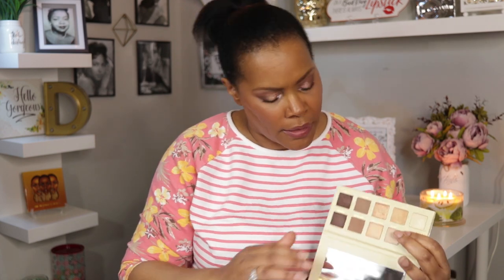And I can make it work, but this brown, when I think that it is going to be a good crease color, is a little darker than whatever I expect it to be. So I'm probably going to have to pull another shadow to go with this palette. But I think that's one of the reasons why I really didn't like this one as much as the first one. But we're going to use it because it's in the collection.